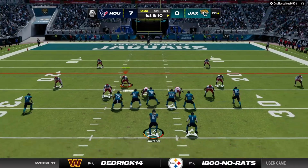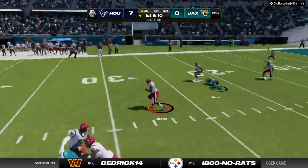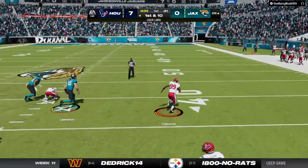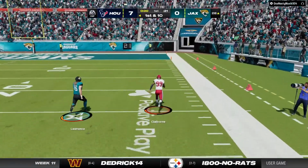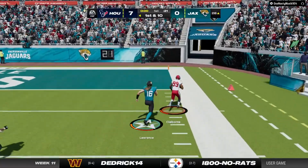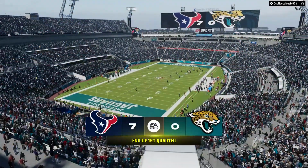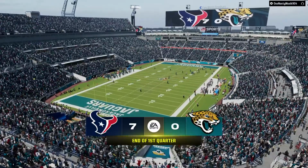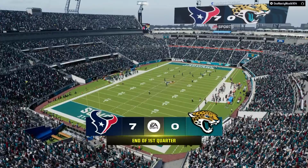On first down, Lawrence. Oh, he rifles one, and that's going to be intercepted. And the Texans are going to get possession of the football as time will run out on this first quarter of play. After one, 7-0 on EA Sports.